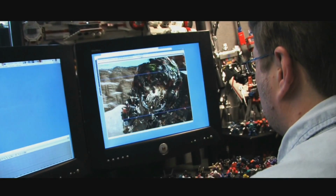So once we get the shot to a point where we feel like it sells the main idea and it's getting across all the main points we want to hit, then we're ready to show it to Bay. You know, his reactions can kind of vary. Sometimes we're a little bit off the mark from what he wants.